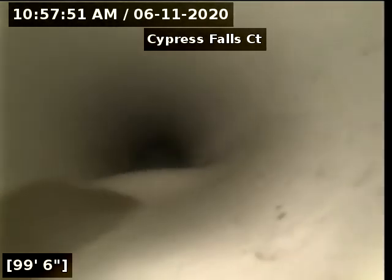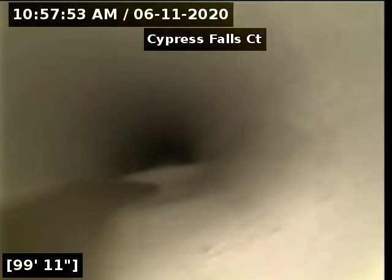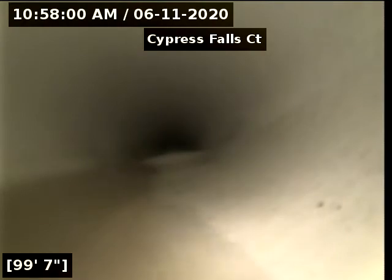And then what we see here, we see a low spot area. You can see the water, the brown water just sitting at the bottom of the pipe. This cannot happen. It's holding water, and if it holds water, that means the waste and heavy cotton-made products can also stay. So there's a good area that has no flow.